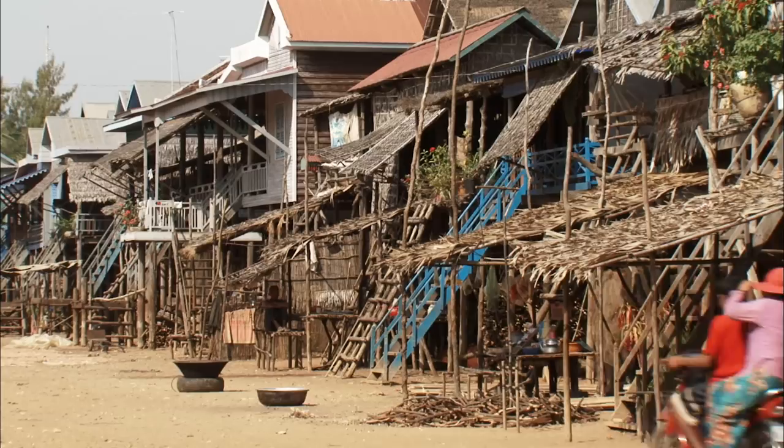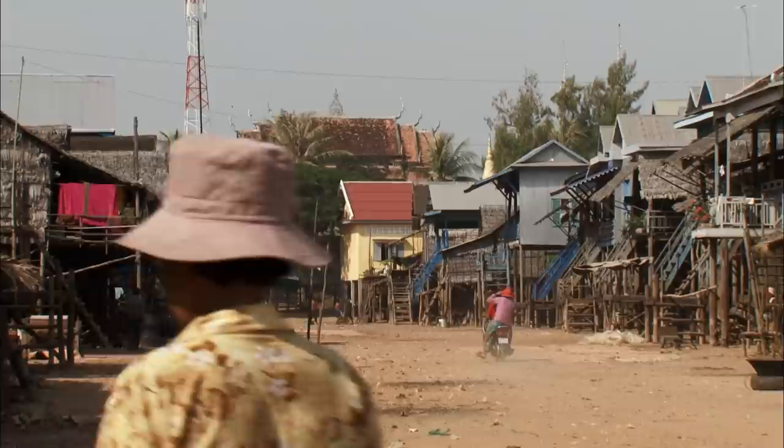However, thanks to the growing textile and tourism industries, the quality of life here is slowly improving. And new houses and businesses are growing up, which show that this remote region of Cambodia is thriving.